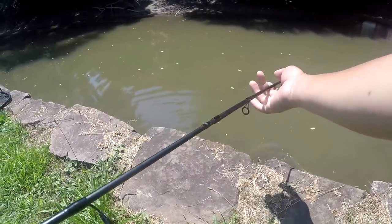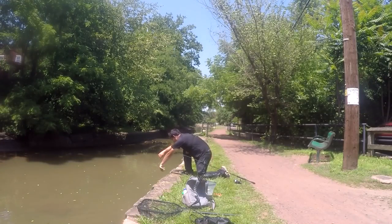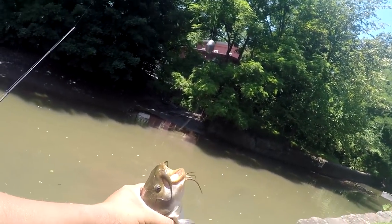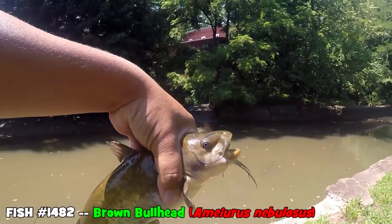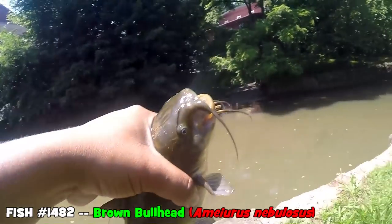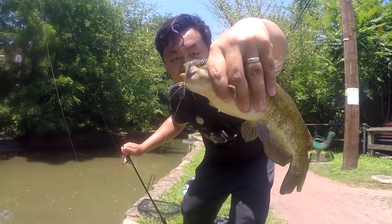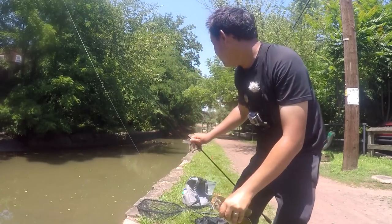You know, have to walk all the way there. Dang, son. Wow. Bowhead catfish. That's a nice brown bowhead too. The Ameiurus nebulosus. Not exactly what we're looking for, but hey man, I'll take it, you know? Check this out, huh? Nice little bowhead catfish right here. Gotta take a shot and put it back.